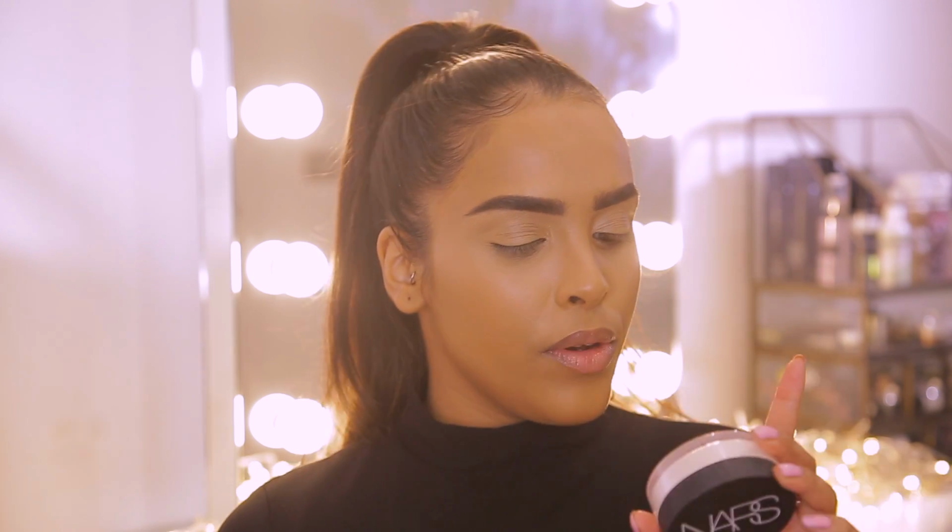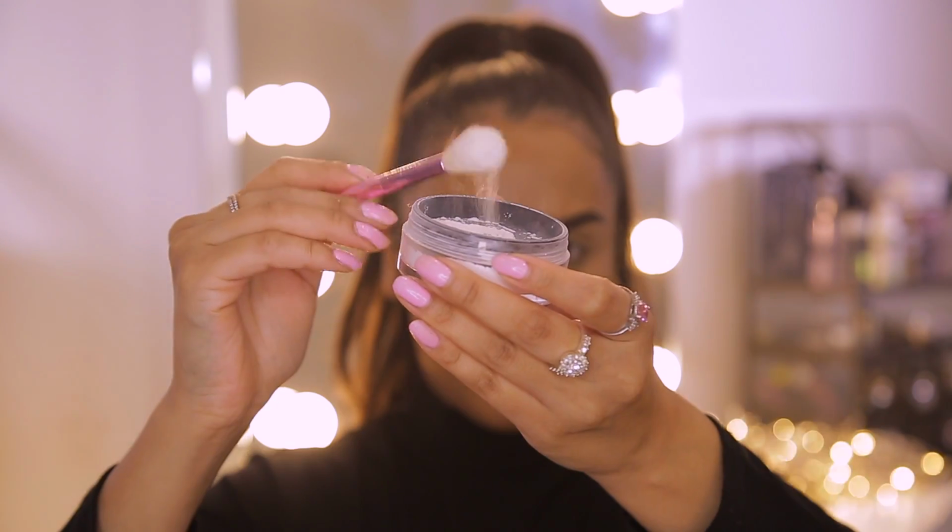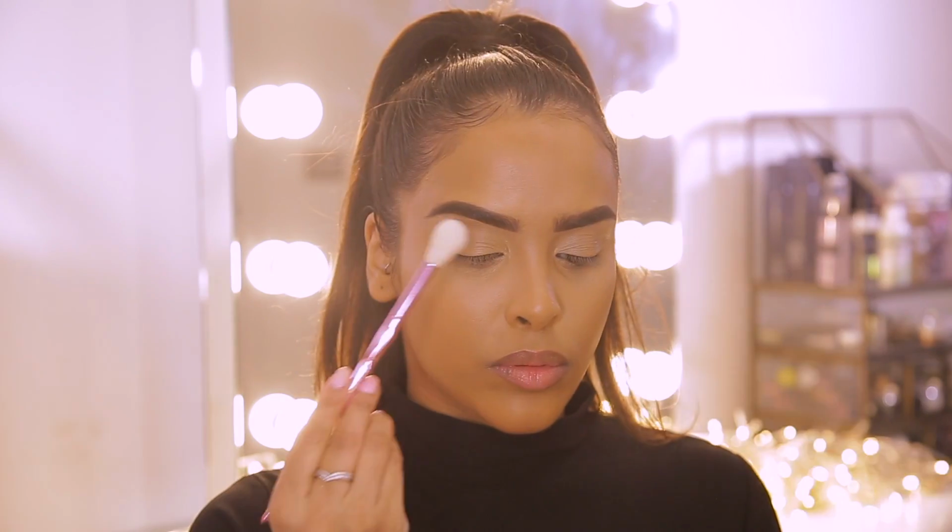So we're actually going to be using, and this is one of my loves, the Nars Translucent Crystal Light Reflecting Setting Powder. I love this because if I mess up or I need to add a bit more concealer, I can, and this does not get disturbed, and I've never found that in a powder before. So I am going to use this.